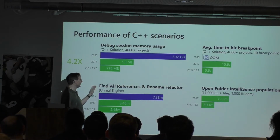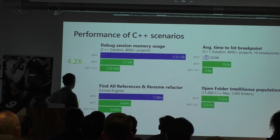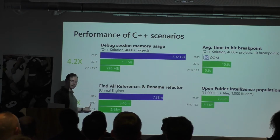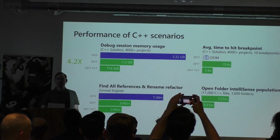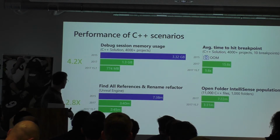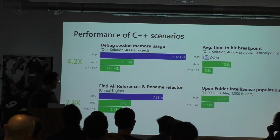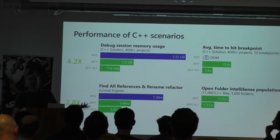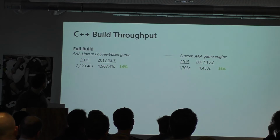Find all references and rename refactor are basically the same thing. Rename just calls find all references on the thing and then figures out what it is. We did some work on this in 2017 RTW, but in 15.7 itself, we started adding some parallelization to make it even faster. I have one of my best developers working on this. It's critical to us, and my hope is that Unreal Engine will be a good proxy for others. It's quite large, and frankly, it's used by a lot of people. OpenFolder and IntelliSense population benefited from some of these techniques as well.